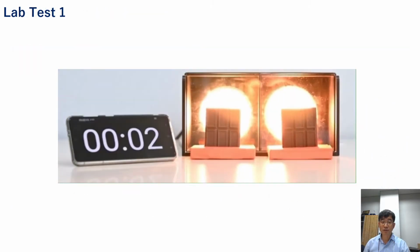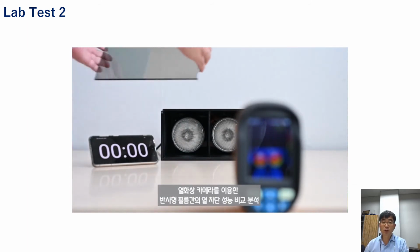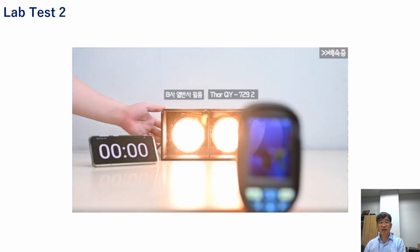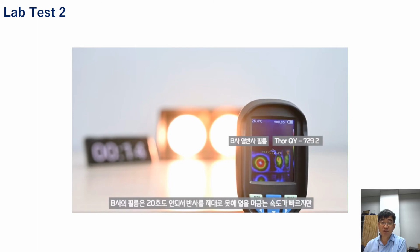Here are two chocolates. The right one is Quantum Bionics window film, and the left one is competing products. Since the competitor's film on the left does not block heat, the chocolate melts quickly. The thermal imaging camera was used to compare thermal barrier performance with conventional film. It can be seen that the temperature of the existing film on the left continues to rise because of its low thermal barrier performance, but the Kapha nanoalloy film on the right maintains room temperature.